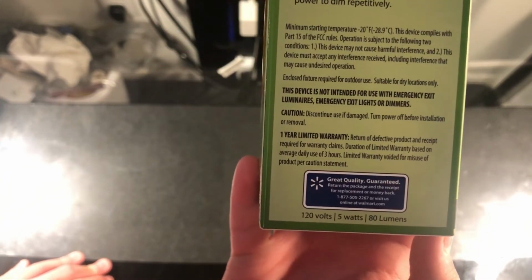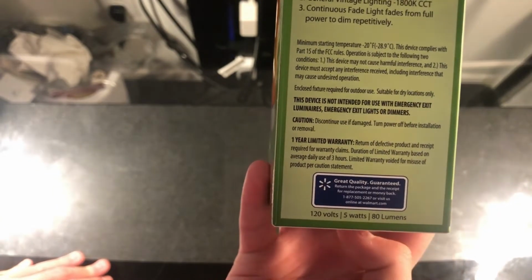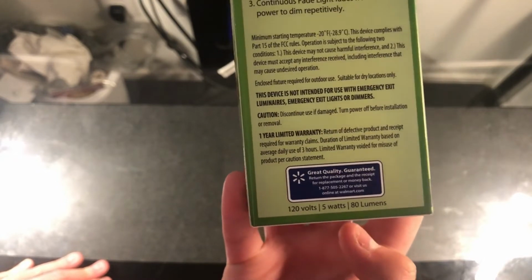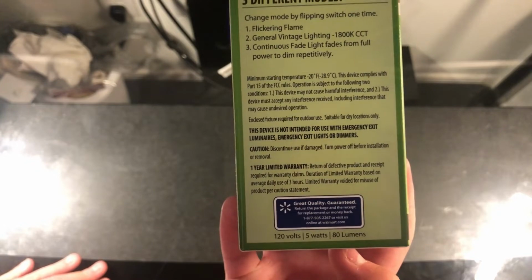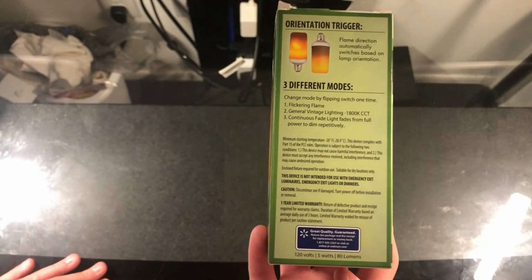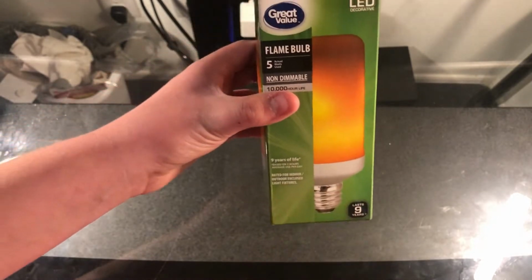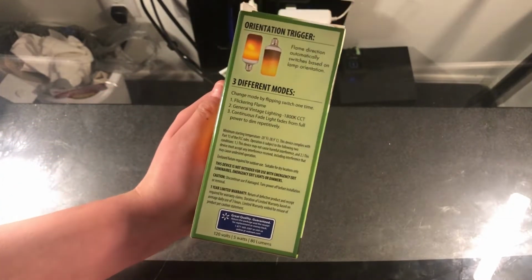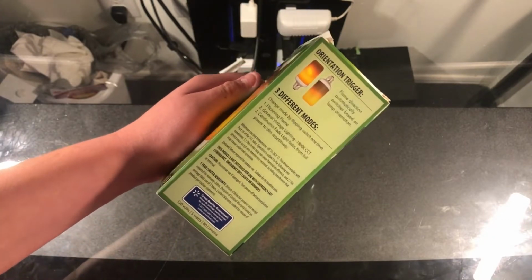Here's the rest of the information. Do not use with emergency exit luminaires, emergency exit lights, or dimmers. Okay, when would I ever put a bulb like this in an emergency exit fixture? Like, look at it. It won't even fit. How am I supposed to get this into an emergency exit light? That doesn't make sense.